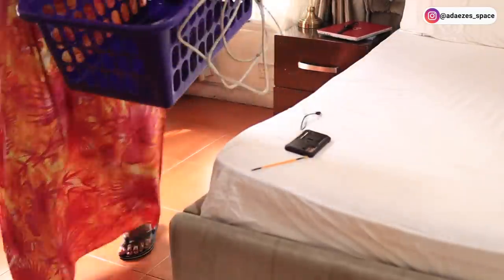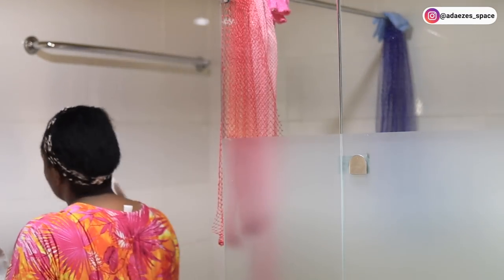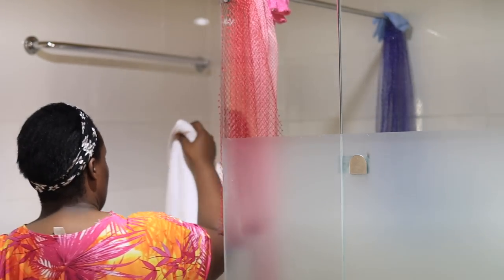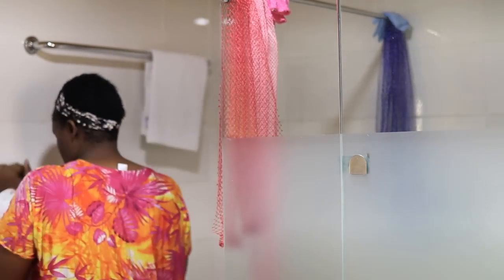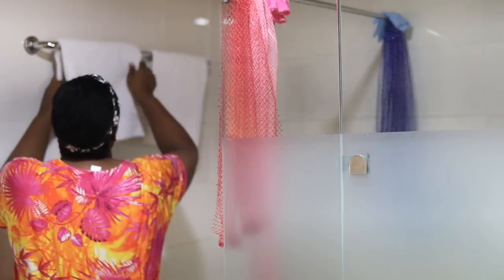And yeah, I go ahead to take out the towels that we used the day before, put them in the laundry basket, and I bring in fresh towels. So basically, we all use one towel in 2 days. Sometimes we use new towels every day, depending on how we use the towels. But basically, it's one towel for 2 days.